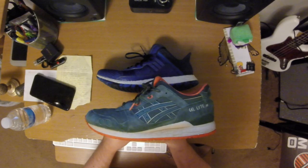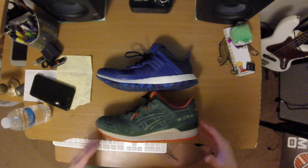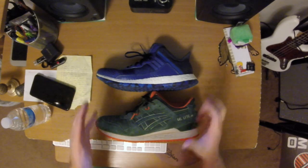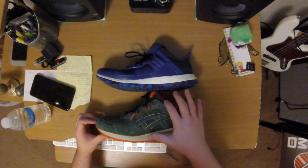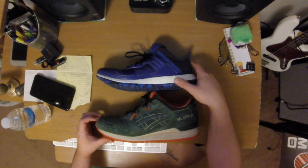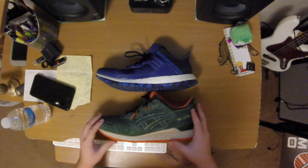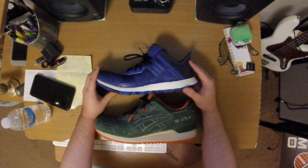I'd rather buy these and then maybe get myself some very nice track pants, track shorts, or just save the extra money. But that's still your choice on if you want Pure Boost, because it's got Boost, it's got the Boost name, blah blah blah. Or are you looking to save a money and get these, which have a very very close comfort to these.